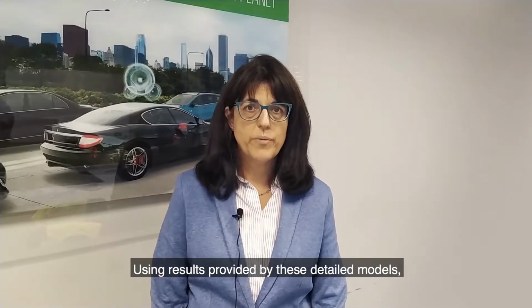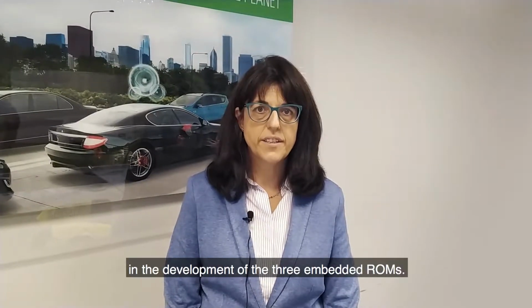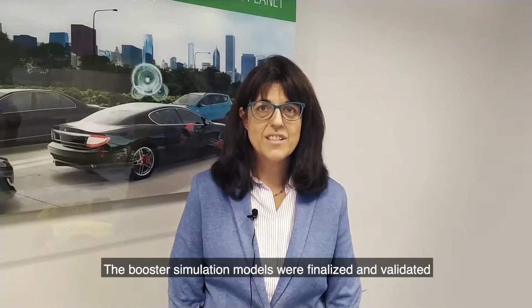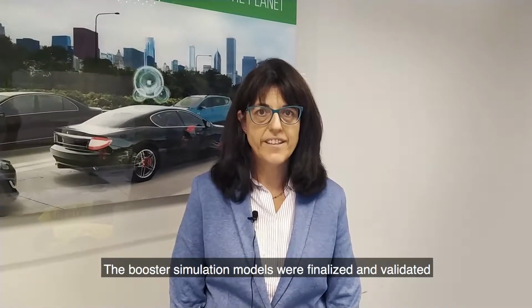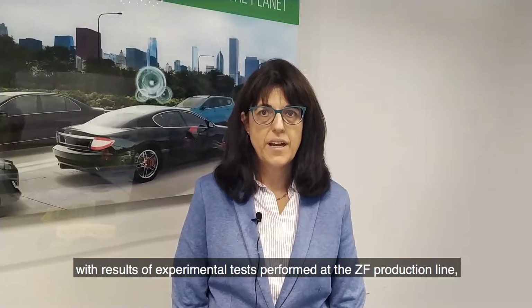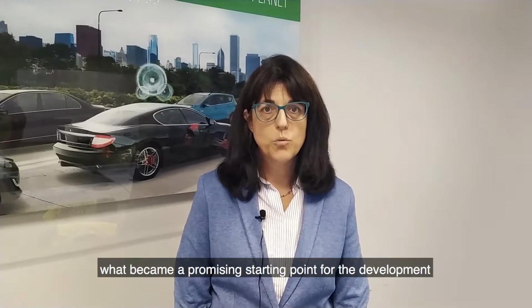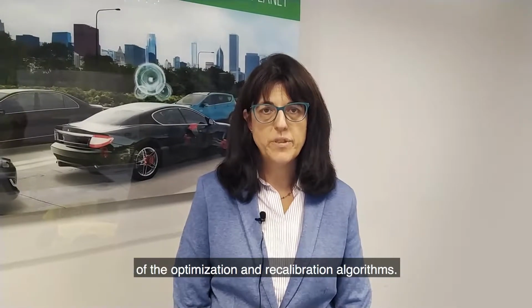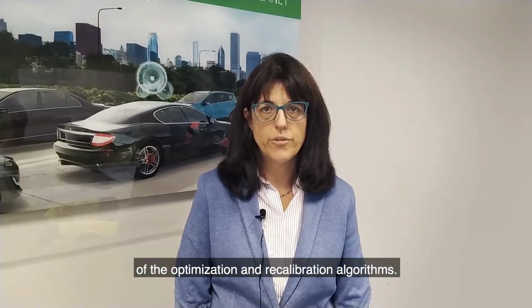Using results provided by these detailed models, ECN and ITAINNOVA worked hard in the development of the 3 embedded ROMs. The booster simulation models were finalized and validated with results of experimental tests performed at the ZF production line, which became a promising starting point for the development of the optimization and recalibration algorithms.